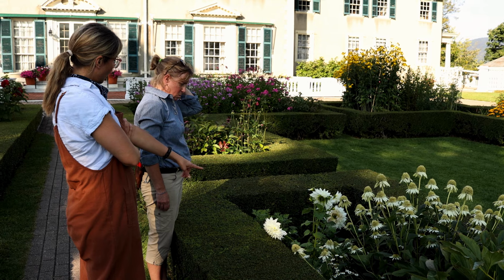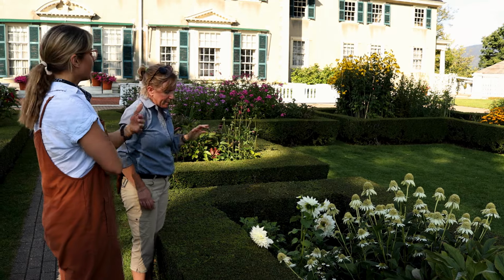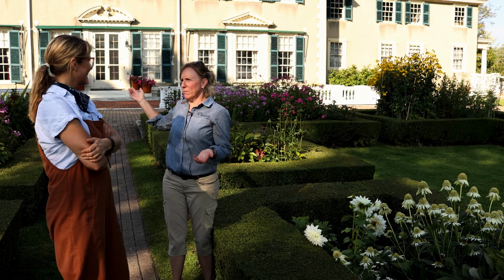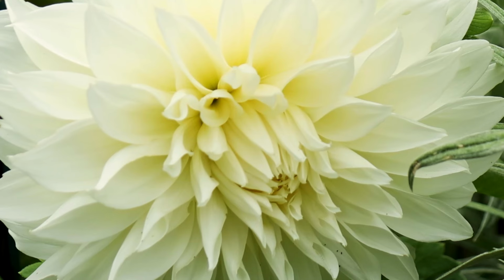Do you do all of your dahlias from tubers each year? Do you dig them up? We dig them up. We struggle with storing them. You'd think that this place had a great root cellar. It does not. It's super moist. So I struggle with keeping them over winter.